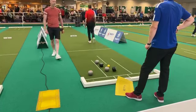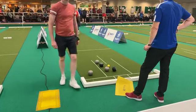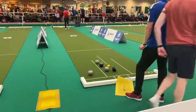So, good shot from Glenn Harvey. Now lies shot. Still a very tight game, this.